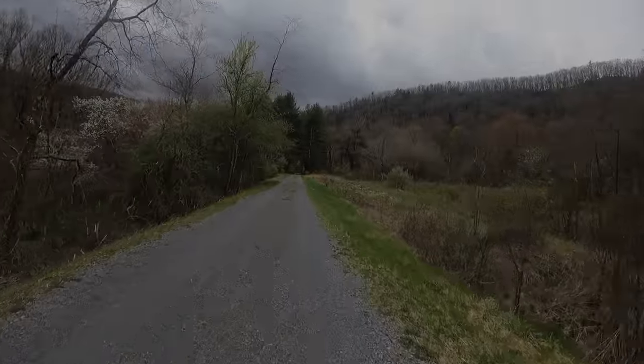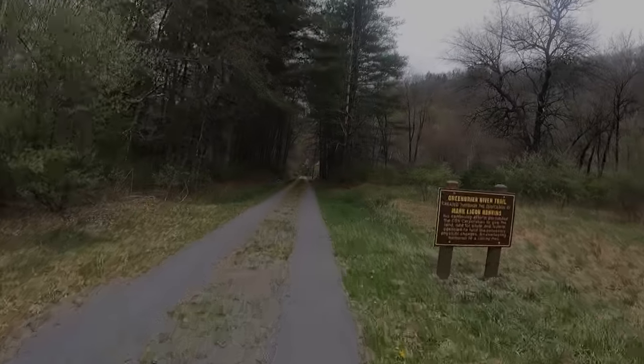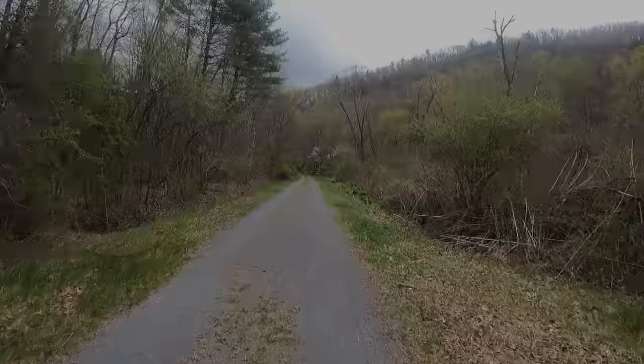They say that you can hike this, but I don't know if I would want to. It's kind of flat. It used to be a railroad. It probably would be more of a boring hike, but for a bike, this could be fun. We're in the spring, so hopefully we'll get to see some flowers.